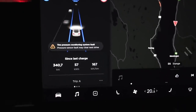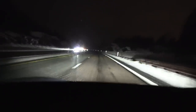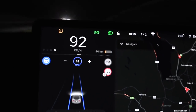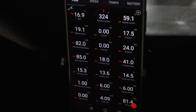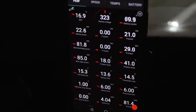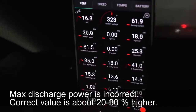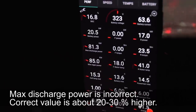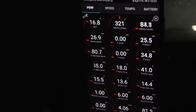Well, okay, so far so good. Let me show the stats. We are now at Dahl, and I just need to show you guys something here that you've never seen before. Look. We have 80 kilometers of range left. We are at 17%, and we have more and more power limit here. And if you look here, that number there is state of charge. And the power limit is now down to 81 kilowatt. This is so unreal, because the regen limit is higher than the power limit.